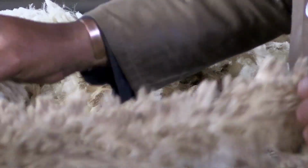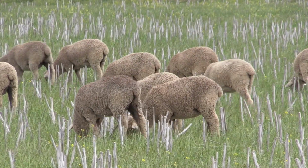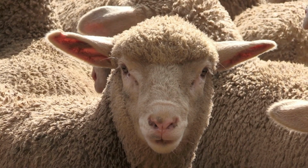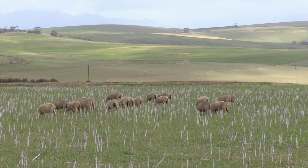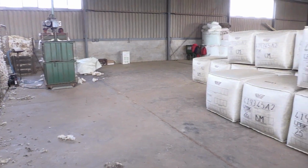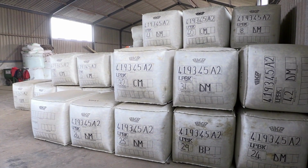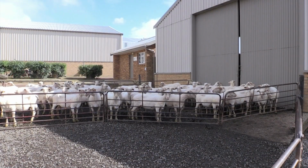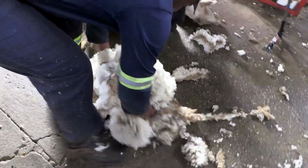Merino sheep are the main breed of wool sheep in South Africa. The wool produced is used predominantly in clothing. About 50% of all wool in South Africa is produced in the Eastern Cape and Orange Free State. The production season of wool is between August and June of the following year, and each sheep is shorn twice during this time. The cut wool is known as clip.